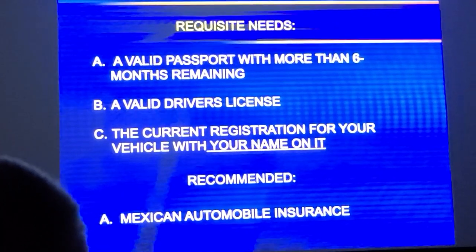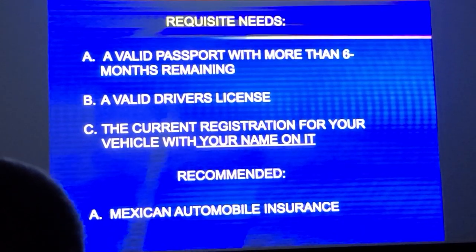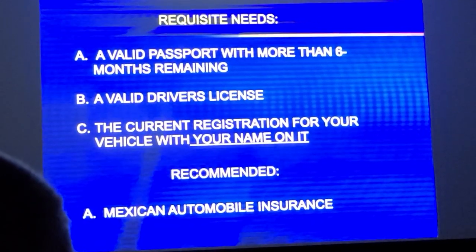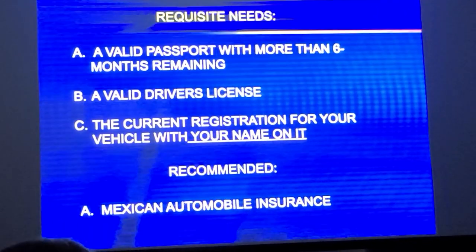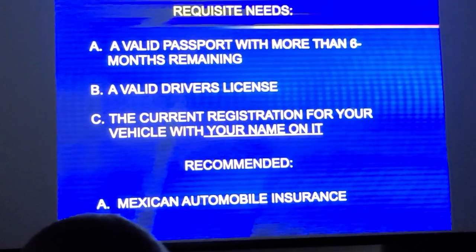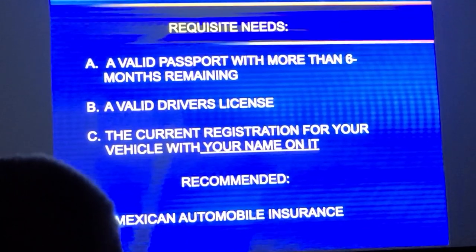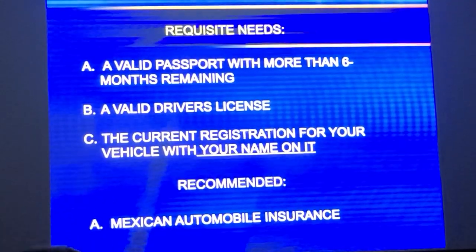So you'll need a registration with your name on it. Even though it says on all the sites that if you have a lien on your car you need permission from your lender, you do not. It says you do, but you don't, okay? So all you need to do is take out Mexican automobile insurance, and then you can drive into Mexico. And you'll have a temporary importation permit that will last for 6 months, cost $400 if your car is under 10 years old, and you get the money back when you return it before its expiration date.